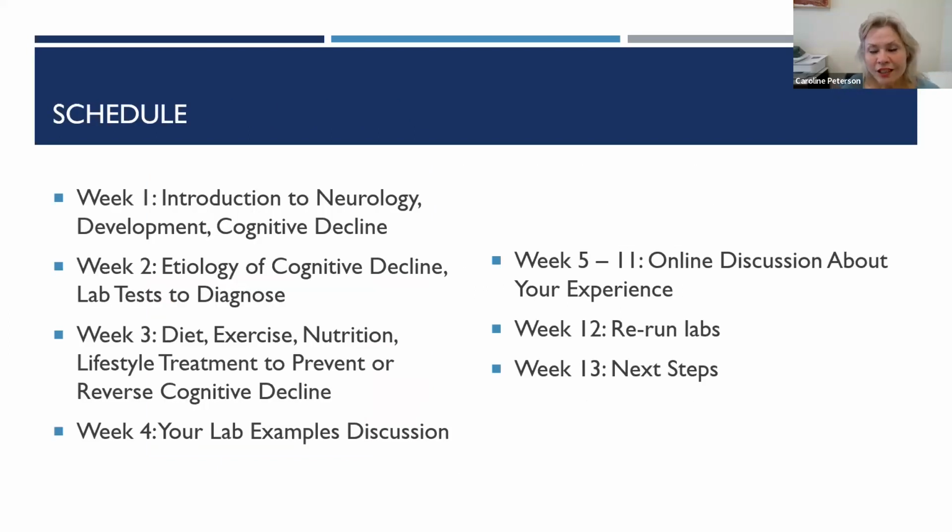So this is a 13-week course, and today we're going over kind of an introduction. We'll be describing neurology, development, decline, how the systems work, and broad strokes of what's going on. Next week, we'll go over how to interpret the diagnostic labs and what to do about it, and how that fits in with the model that we're using for cognitive decline.